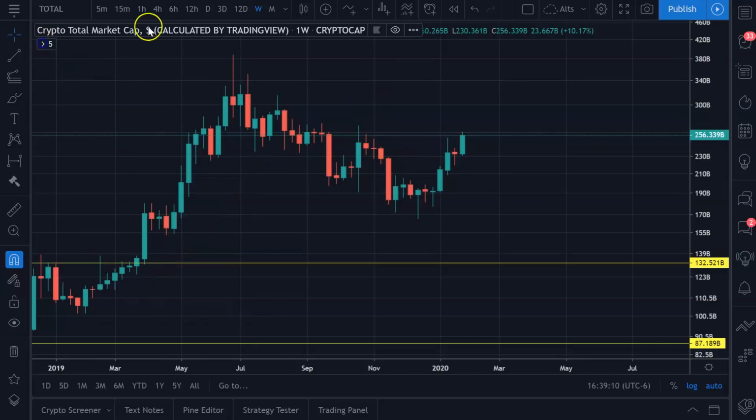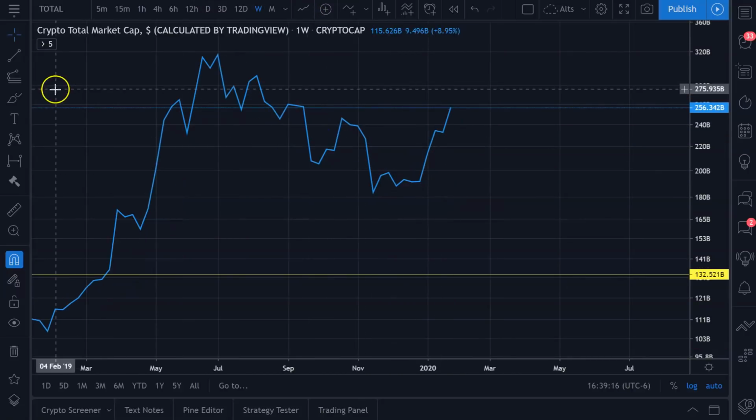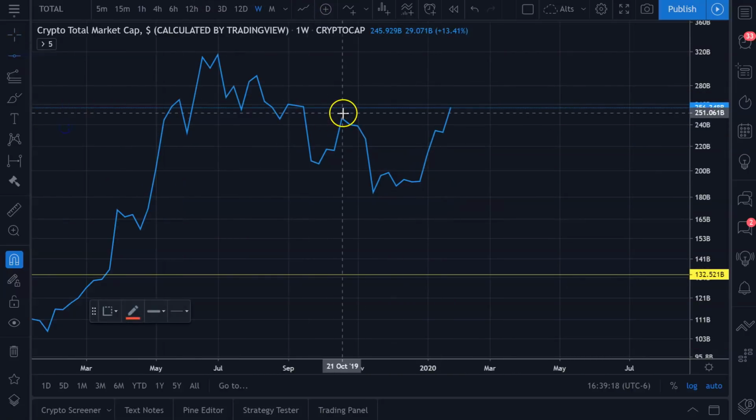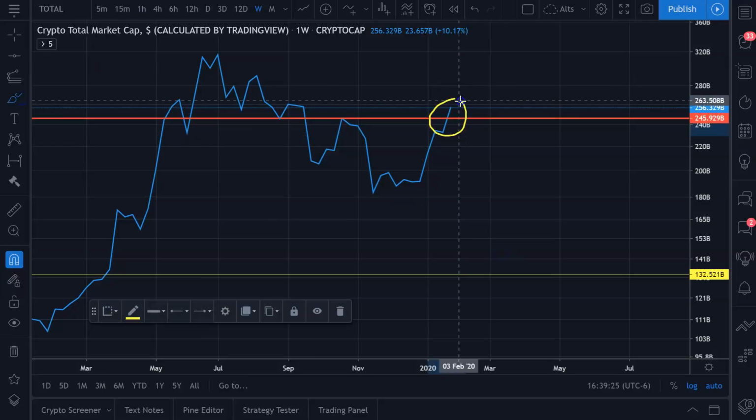Let's take all this stuff off, and let's just put a weekly chart on there. Let's make it a line chart. There you have it. You see it? Hopefully you've seen this now after watching my videos. There was your weekly high on the total market cap. It is now trying to put in, I mean, we've only got a little over an hour left. So maybe this thing dumps hard in the next hour. It won't do this.